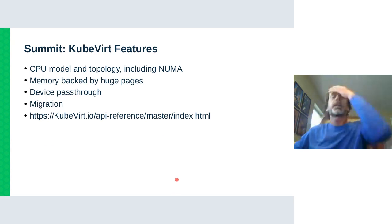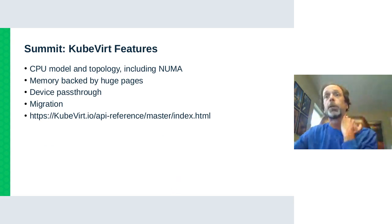So just a few words about KubeVirt and the status of it. It's been in development for quite a while, actually. The initial commit was in August 2016. Although it's not as mature as LibVirt, it still supports quite a few features, some of which I mentioned here. And the entire KubeVirt API, both all the type definitions and the operations you can perform on those, are all described at the link here.